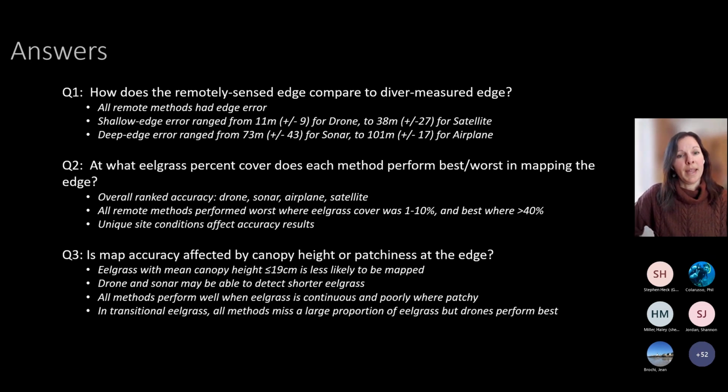Is map accuracy affected by canopy height or patchiness at the edge? Eelgrass with mean canopy height of about 19 centimeters or less is less likely to be mapped. Drone and sonar may be able to detect shorter eelgrass. All methods performed well when eelgrass is continuous and poorly where eelgrass was patchy. And in transitional eelgrass areas, all methods miss a large proportion of eelgrass, although drones did perform slightly better.